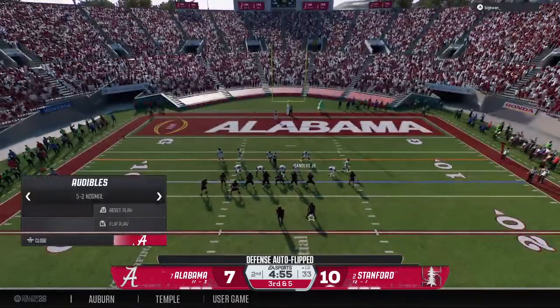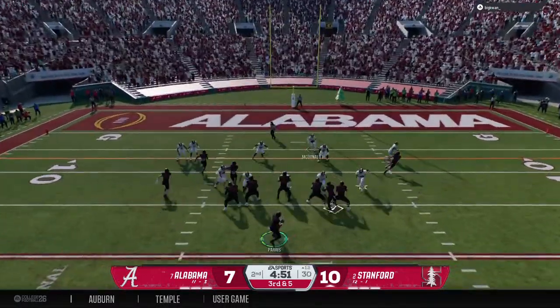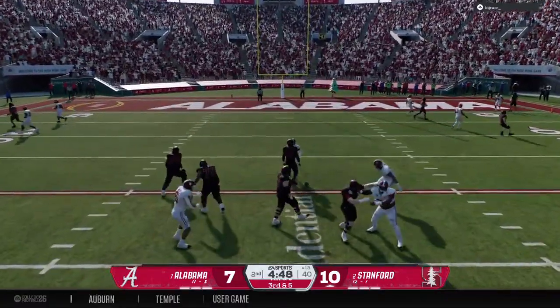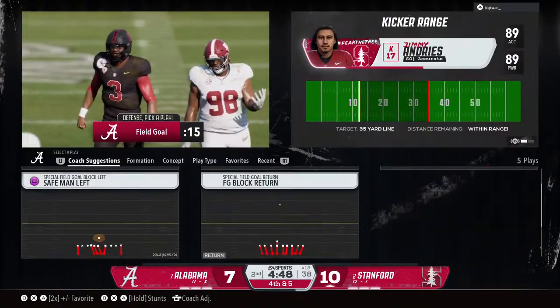Offense breaks the huddle and gets set. It's 3rd down. Out of the gun now on 3rd down. The pocket breaking down. Incomplete. He was hit as he threw the football there on 3rd down.